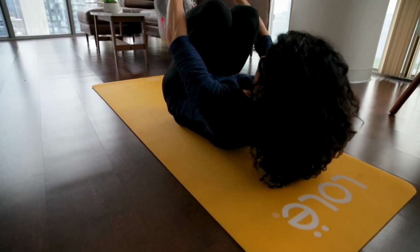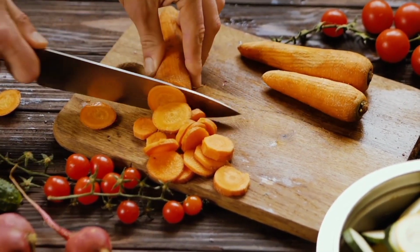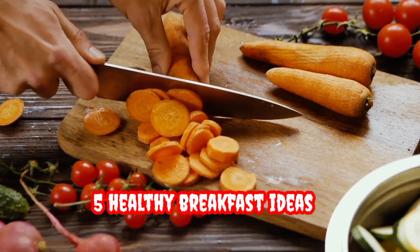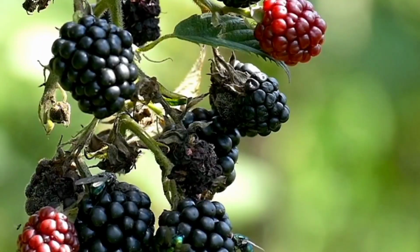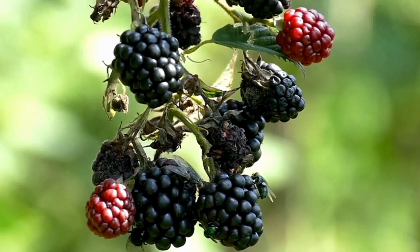If you're looking to shed those extra pounds and start your day on a healthy note, you've come to the right place. In this video, we'll be sharing the top 5 healthy breakfast ideas for weight loss. So let's get started. Number 1 on our list is the classic combination of oats and berries.